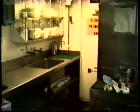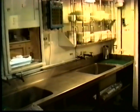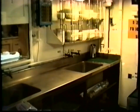Officers' galley. Ordinarily, we had about 4 or 5 Filipinos who worked in here. They very seldom ate the officers' food. It was their choice. They would never give up their rice and fish in order to eat a nice big steak. Of course, they probably live longer.